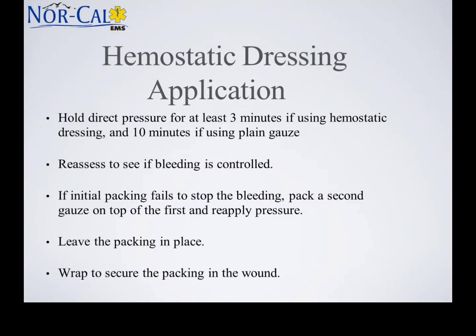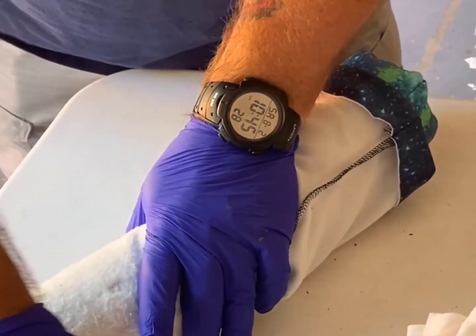After packing a wound, hold direct pressure for at least 3 minutes if using hemostatic dressing and 10 minutes if using regular gauze. If the original packing fails to stop the bleeding, place another on top of the previous packing. Once bleeding has been controlled, leave the packing in place and wrap and secure the packing. The following video will provide a review of these steps.